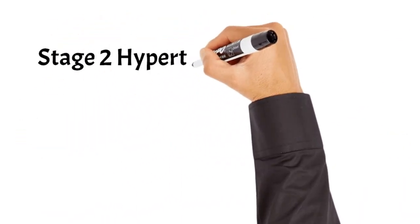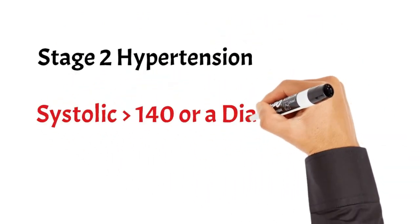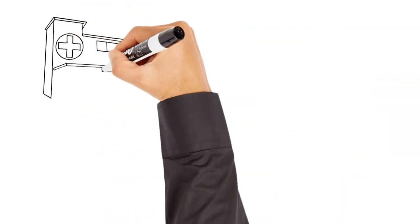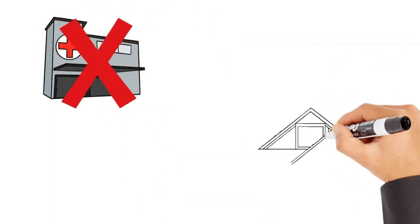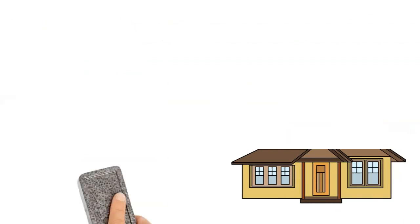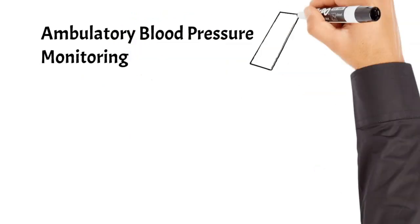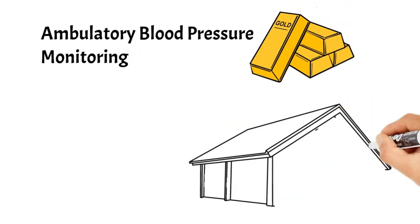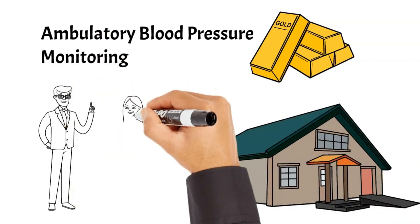Stage 2 hypertension is a systolic of at least 140 millimeters of mercury or a diastolic of at least 90 millimeters of mercury. Out-of-office blood pressure measurements, including ambulatory blood pressure monitoring and home blood pressure monitoring, are crucial for diagnosing hypertension. Ambulatory blood pressure monitoring is considered the gold standard for out-of-office readings. However, home blood pressure monitoring is the initial approach for most patients.